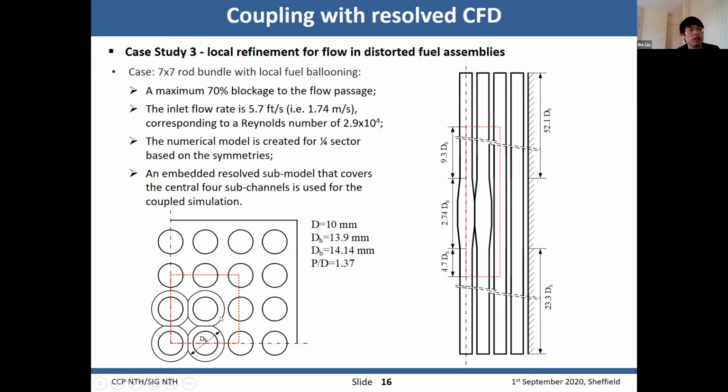So we put an embedded resolved CFD model to cover the region where the blockage happens. The red dashed lines here show the location of our resolved CFD model, to save some computing cost. So only one quarter of the geometry is simulated.